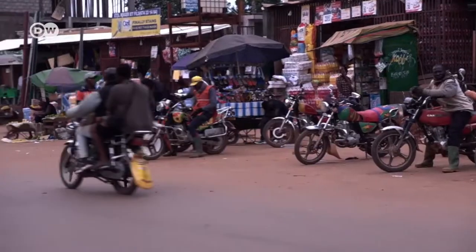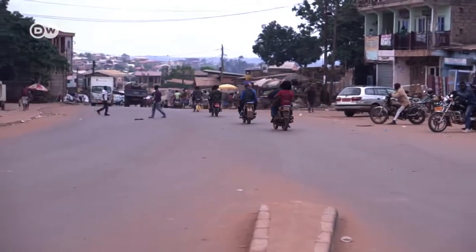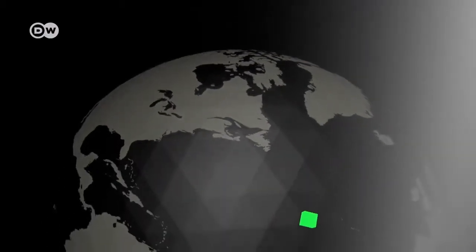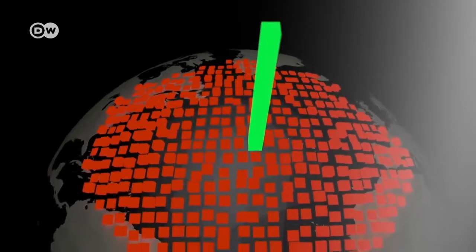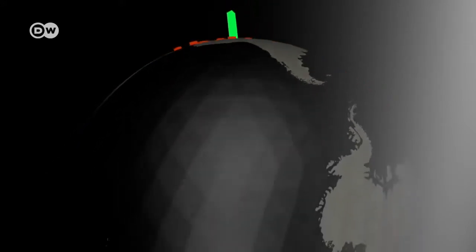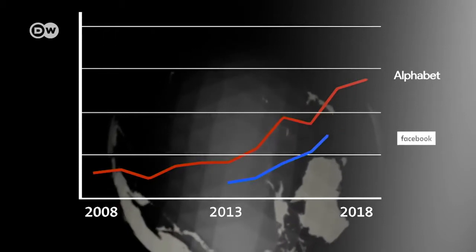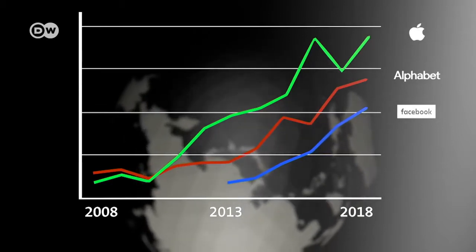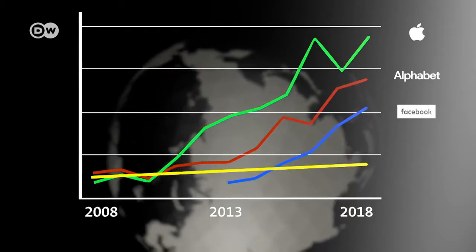Free trade does bring prosperity to some people, but it also widens the gap between rich and poor. The richest 10% of humanity now owns 90% of the wealth on the planet. The poorest 50% of the world's population has to make do with almost nothing, just 0.2% of the wealth. The winners are those who can afford to invest in global concerns. Google parent company Alphabet has quintupled in value in the last few years. Apple's value has risen by a factor of 10.